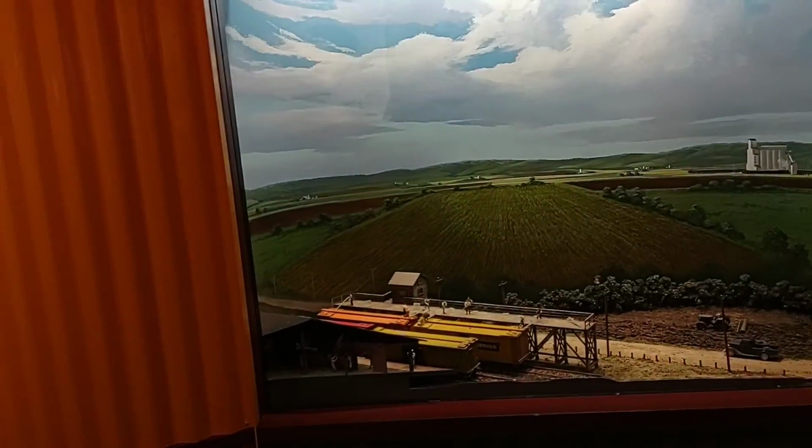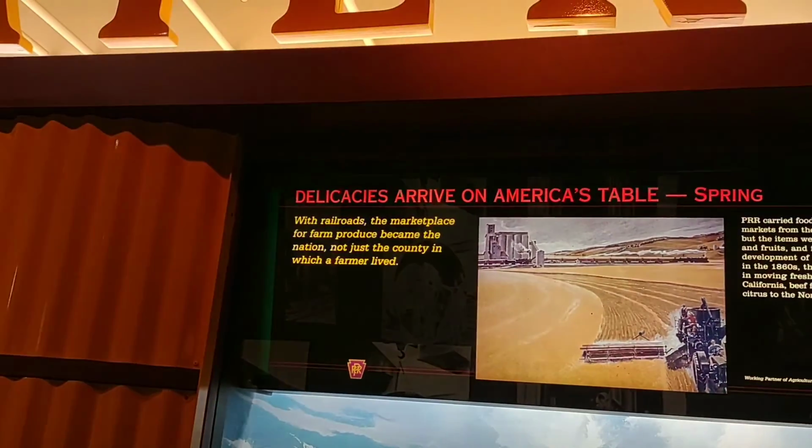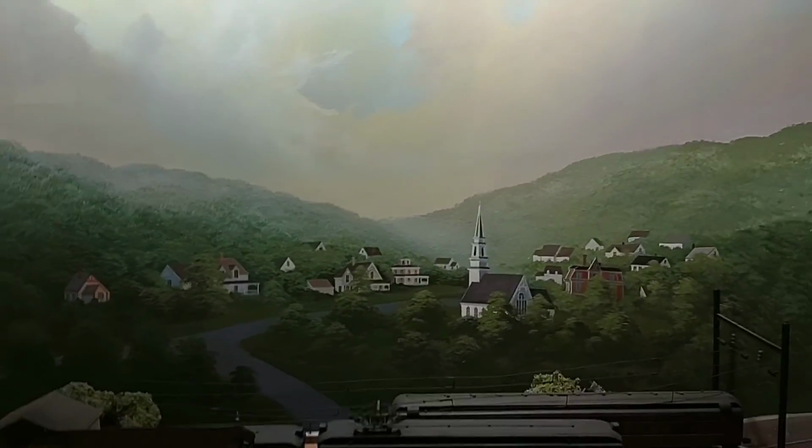My great grandfather was in World War II. Yes. Look at this. He was a World War II veteran. So this is how they became. Wow. Yep. So they carried food too, from farms and everything. Yep. This is beautiful. Oh my God.